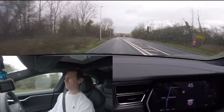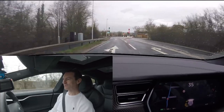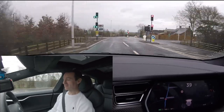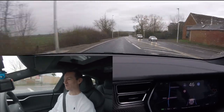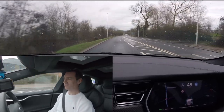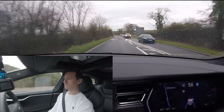Coming up to a junction with some traffic lights. Fairly new, these traffic lights, and they've gone green before I got to them. They were red, so I took off autopilot. If they'd gone green earlier, I probably wouldn't have taken autopilot off and it would have gone through. So back on autopilot now.